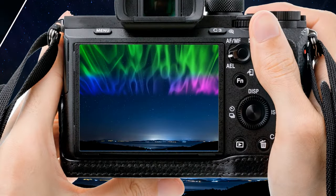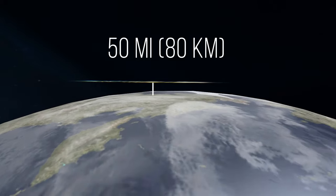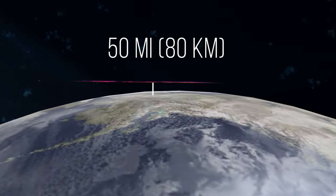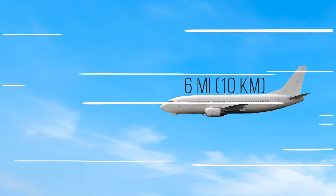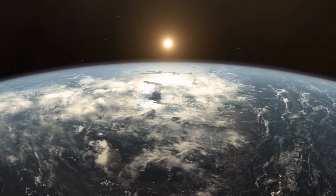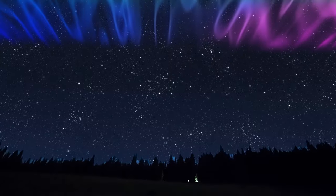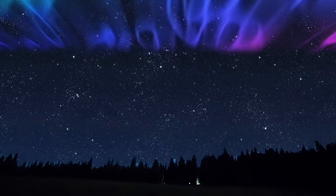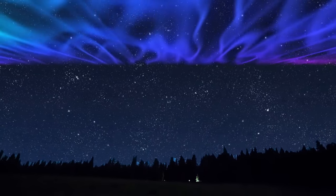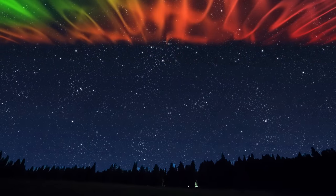They might seem dangerously close to Earth, but the closest the Northern Lights ever get to us is 50 miles. For comparison, planes normally fly at around 6 miles above the surface, and that already seems like a lot. The distance from Earth defines the color of the auroras. When atoms giving us this spectacular show collide closer to Earth, you can see blues and violets in the sky. Green and red auroras are born further away from our planet.